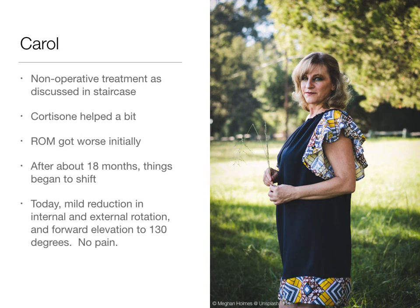So Carol and her adhesive capsulitis grumble along for a while, but eventually things get better. It takes about 1.5 years, but she's up and running now with a nearly normal shoulder. So that's it for Carol's first bad day.